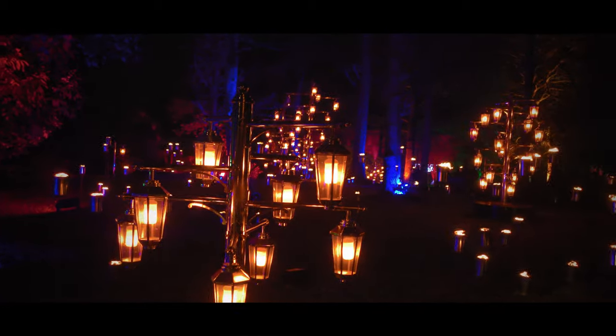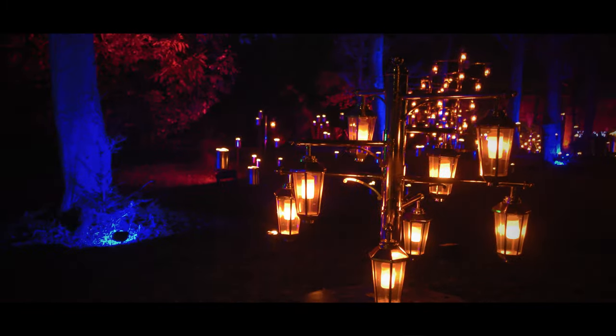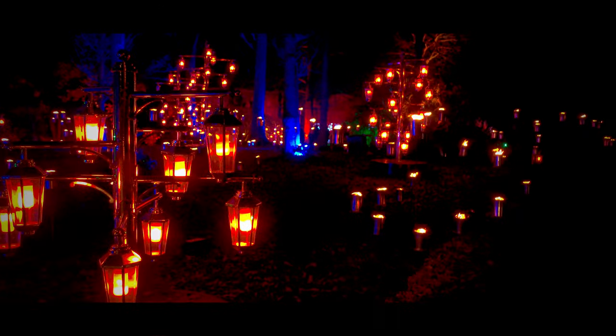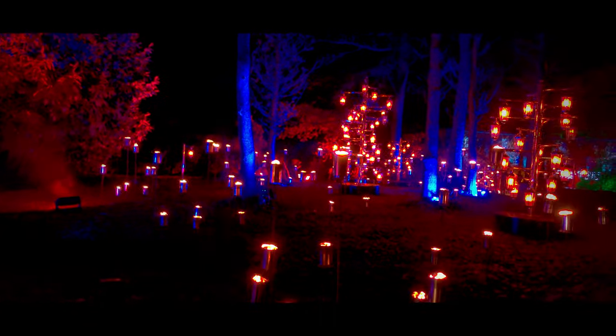How amazing are these lanterns? There is something so amazing and calming about this area. It's stunning.